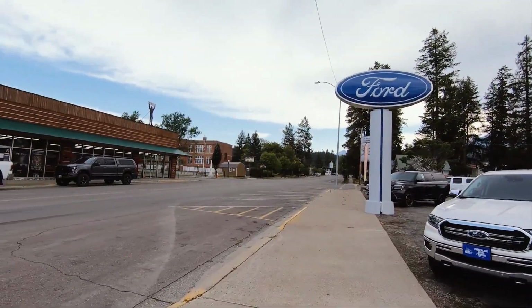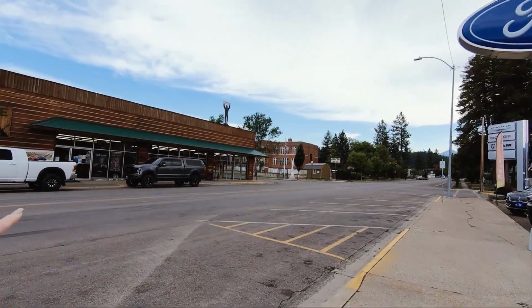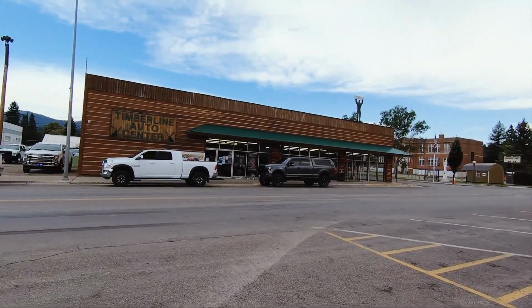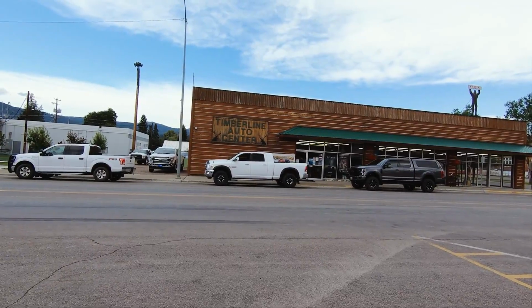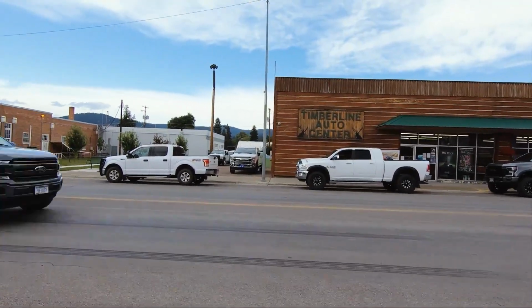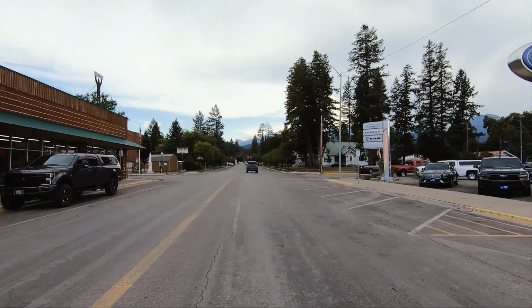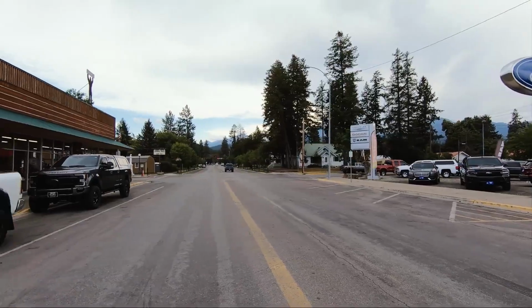Okay, we got the Ford dealership here. And then Libby Lost Vendors Market is on Wednesdays, right there it looks like. And we've got the Timberline Auto Center here. So I am going to go ahead and cross over the street and show you the other side. That light down there, you see the big eagle kind of archway leading to downtown.